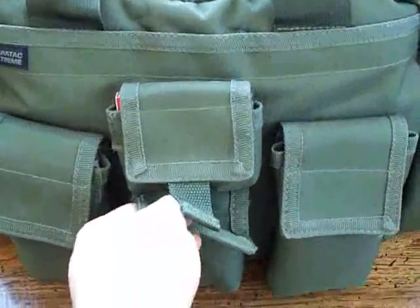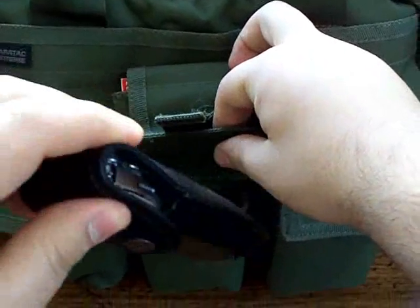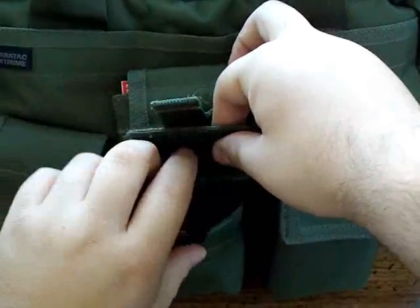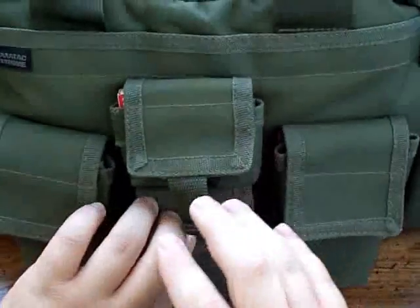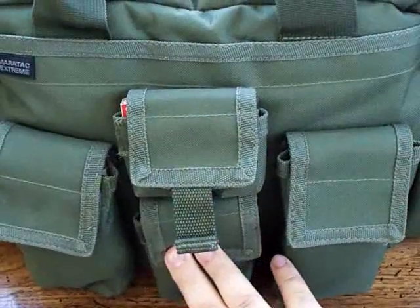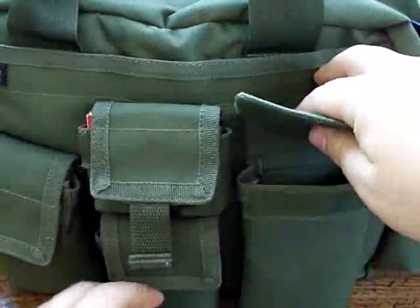Underneath that, another pocket here. This is where I keep my Leatherman Wave. Did a full video on that. Don't need to show it. Convenient. That's what people ask me, you know, where's your multi-tool? Well, I keep it in my bag, so it's close by. On the right side here, I have actually two tins of mints.